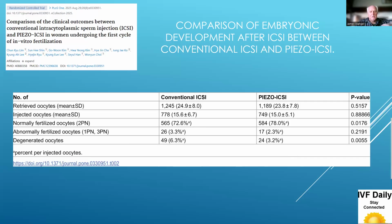Now, I have to say, in this group, the authors are reporting a 6% degeneration rate, which reduced down to 3%, which is significant. But in my hands, since doing ICSI since 1989, I have almost no degeneration of oocytes. So there is a technical aspect to these results. And in some way it gives you a clue that maybe the Piezo ICSI is better because it's minimizing the manual aspects of ICSI and operator variability.